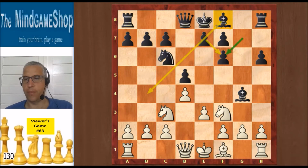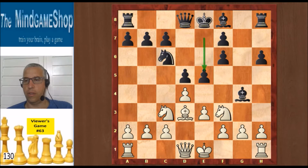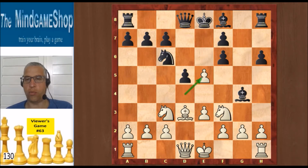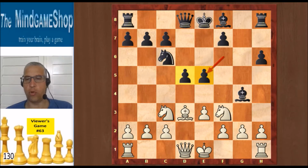Somewhere there. Kevin played bishop d3 and e5. Don pushes in the center. Kevin took, and here it makes sense to take back with the f-pawn. You get a very nice center with black, and you have straightened out your pawns. You have no doubled pawns anymore. But Don decided to take with the knight.